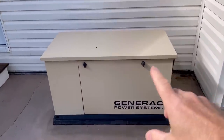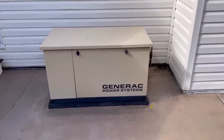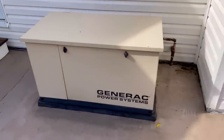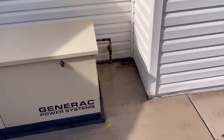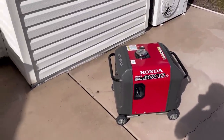Now, if you run one of these on LP or propane, then yes, you do have to make sure that your propane tank is always filled. So right off the bat, there's a benefit to this style generator. I don't have to have gas cans on hand. I don't have to worry about how old those gas cans are, as opposed to a portable generator like this.